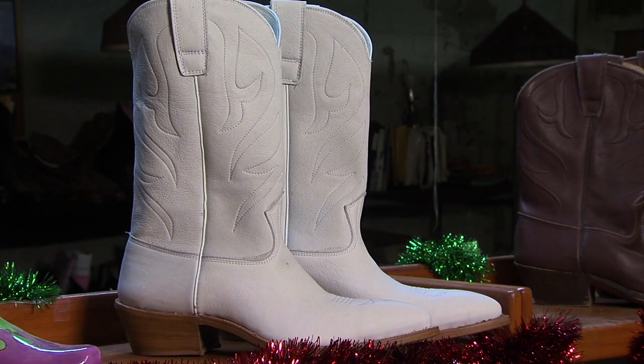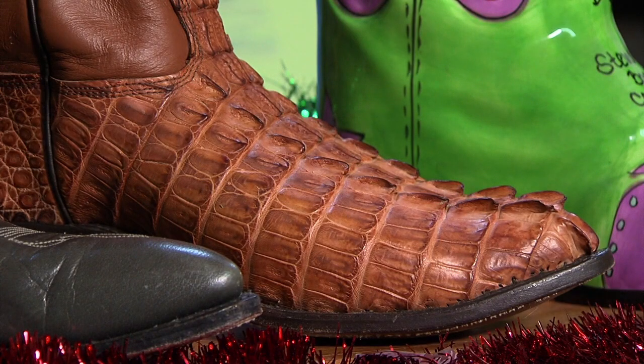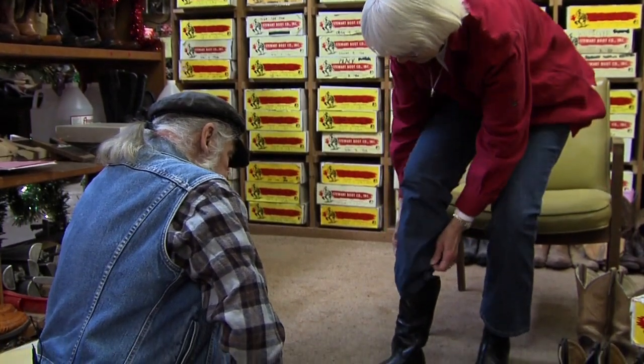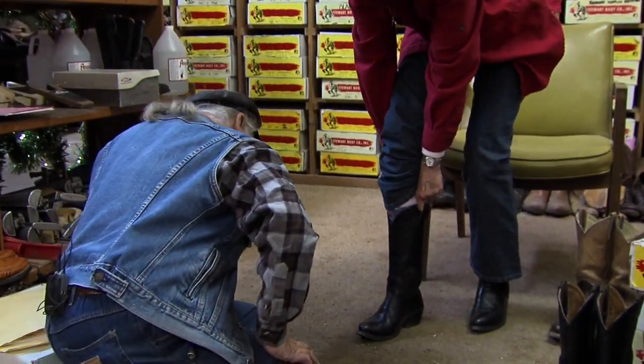And handmade boots aren't just a luxury item for many of Victor's customers. I couldn't buy any pair of shoes that fit my feet because the front of my foot is wider than the heel. And so they would either slip off the back or they were too tight in the front.